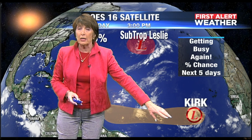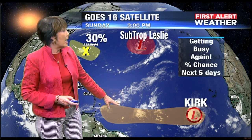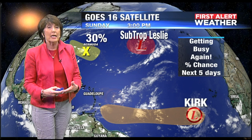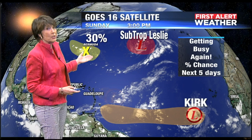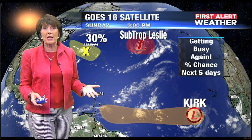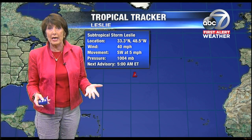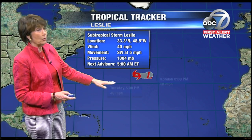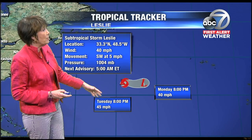And then we've got Kirk, which is just coming off the coast of Africa, but has been moving very rapidly across the Atlantic and is now downgraded to a tropical depression. And then we have a system that has a 30 to 40% chance of developing over the next couple of days. So we now start with Leslie moving very slowly towards the southwest at around 5 miles per hour, and will pick up a little bit more strength over the next 24-hour period, going from winds of 40 miles per hour to 45 miles per hour.